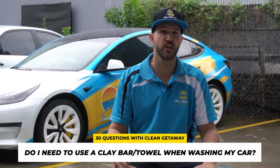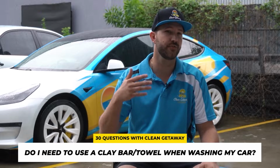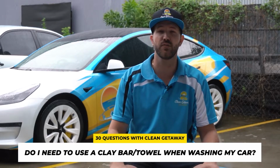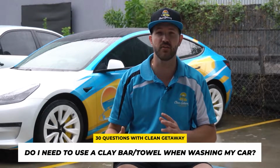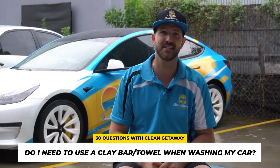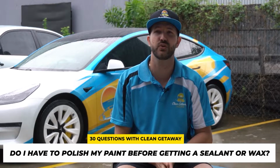Do you have to use a clay bar when you're washing your car? I'd say no. It's good to use a clay bar every few months, depending how contaminated your car gets. But obviously wash your car with a microfiber wash mitt and everything first. If you do need to clay it, I would say do that every couple of months and make sure it's highly lubricated.